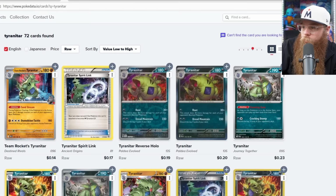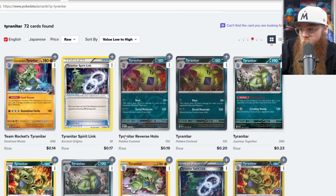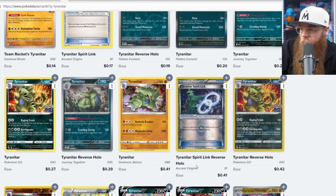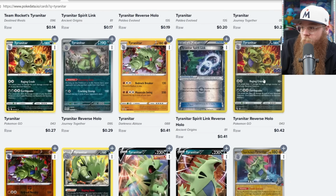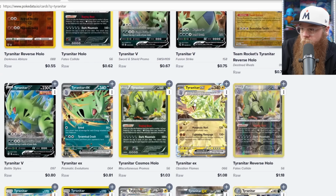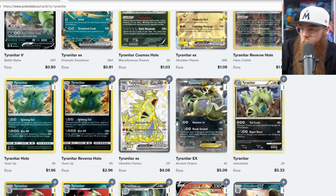All right, we are jumping to Tyranitar. So, Tyranitar actually had a lot of super good cards. He has gotten some love for sure. But here's just his cheaper cards we're going to go through. He does have a Spirit Link, which I do like the Spirit Links. And there's a handful of them. It's actually a really fun collection to do, and it's very, very cheap. And he did get a couple Vs and a couple basic EXs and stuff.